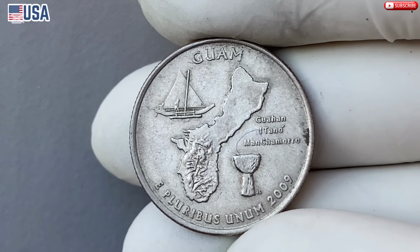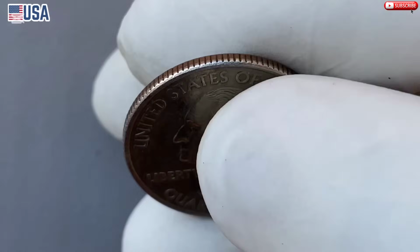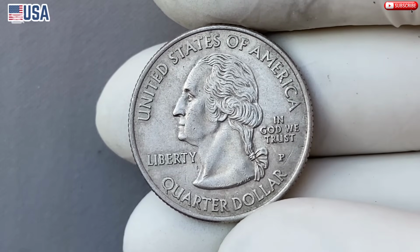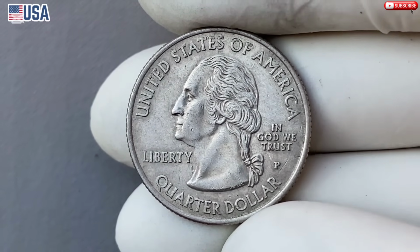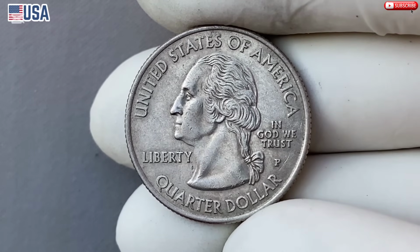Then there's the clipped planchet error. This occurs when the metal sheet the coin is stamped from has an irregular cut, leaving a curved chunk missing from the edge of the coin. It might look like damage at first glance, but to a seasoned collector, it's a jackpot.